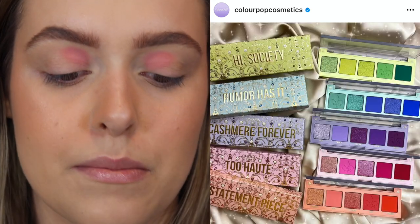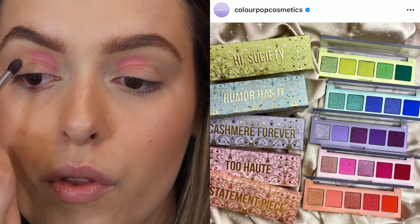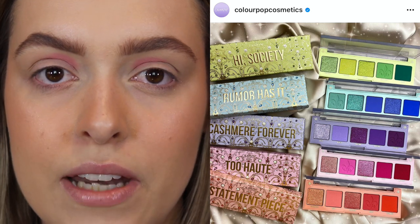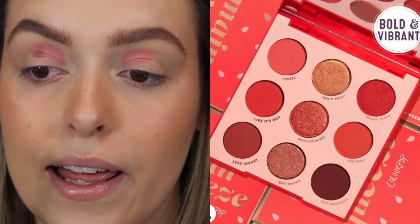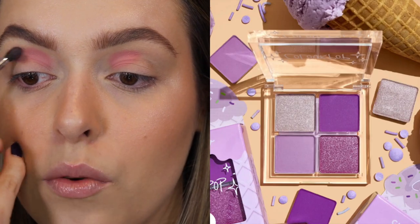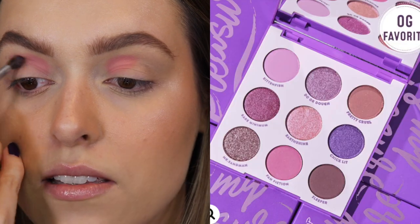Thank you for providing me the opportunity to have all those shades in one place. However, I don't need 30 iterations of a red palette or 35 iterations of a purple palette. We get it. It's lovely. Thank you for providing it to us. But now, can we have something different? And I think I'm using Colourpop as an example because they also have the absolute capability to create some wonderful things.